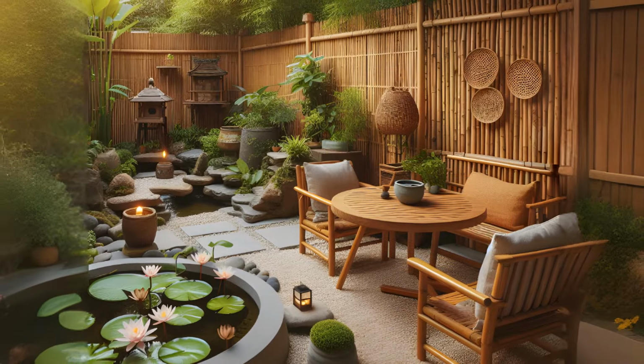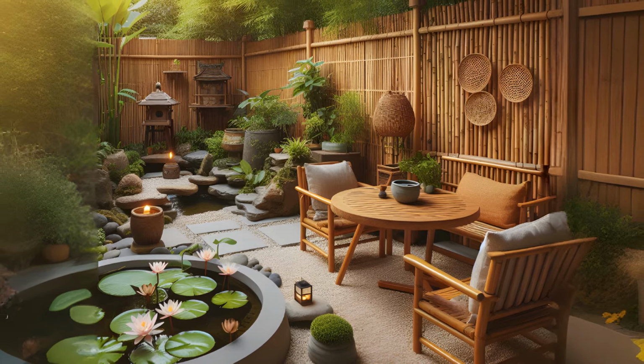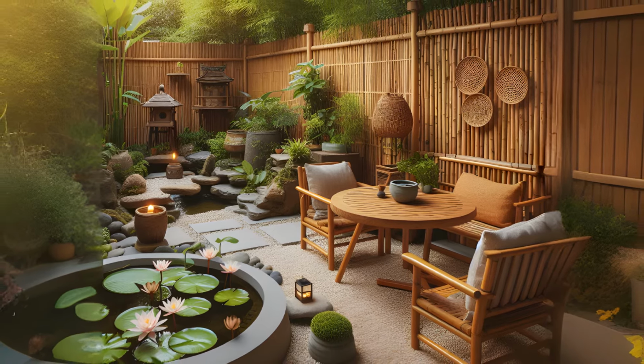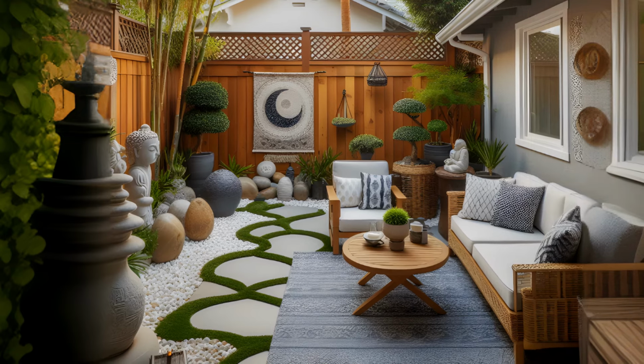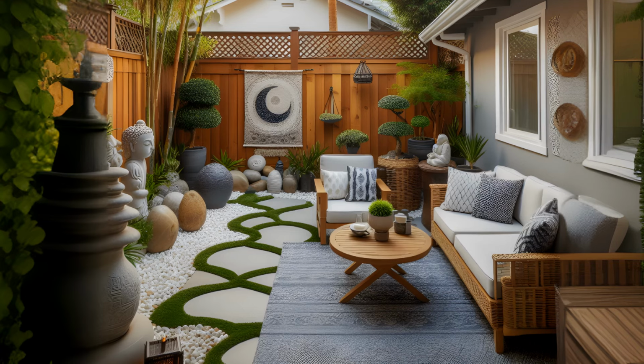This not only maximizes your space but also adds a green aesthetic to your backyard. Additionally, vertical gardens can help to improve air quality and can even act as a natural screen or divider.